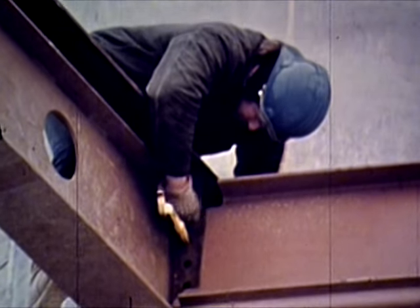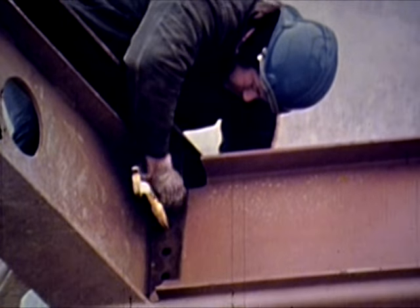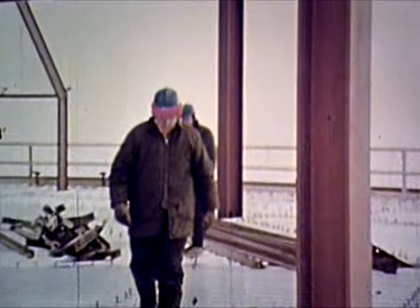Snow hampers construction, but doesn't halt it. The iron workers extend their efforts, working long hours high in the sky, fitting, bolting, and welding the massive network of steel.